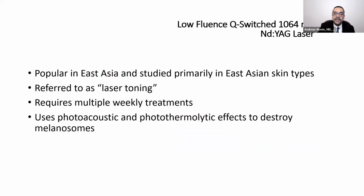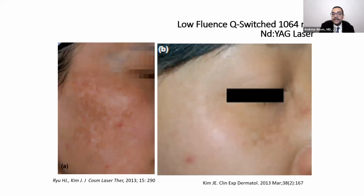Now, despite that strong evidence and its wide use, especially in Asia, where it's often referred to as laser toning, it uses photoacoustic and photothermolytic effects to destroy the melanosomes. While it can be very effective, you have to be aware that there's this disfiguring complication of punctate leukoderma, which can occur with this technology.